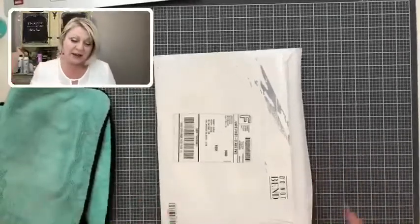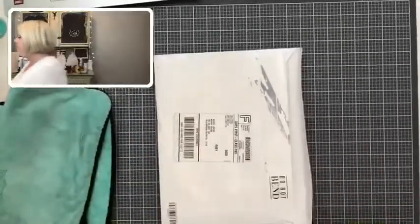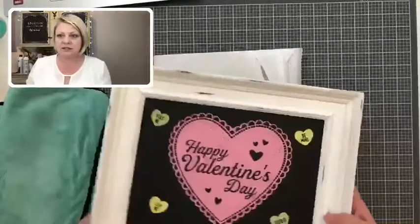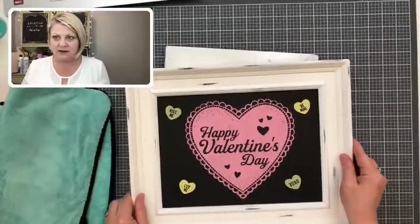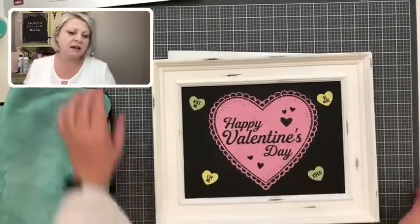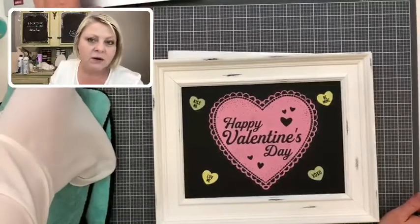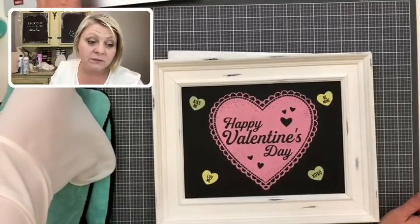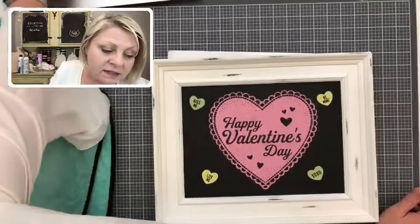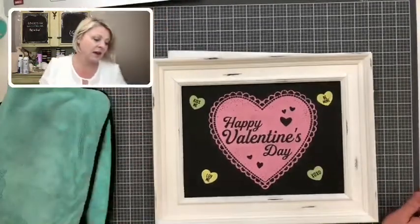Anyway, what I'm doing is changing up some of my Valentine decor. This is the one that I had done for Valentine's, and I'm changing it up to our February Club Couture. Now, this is a very beautiful Club Couture transfer. I absolutely love it.